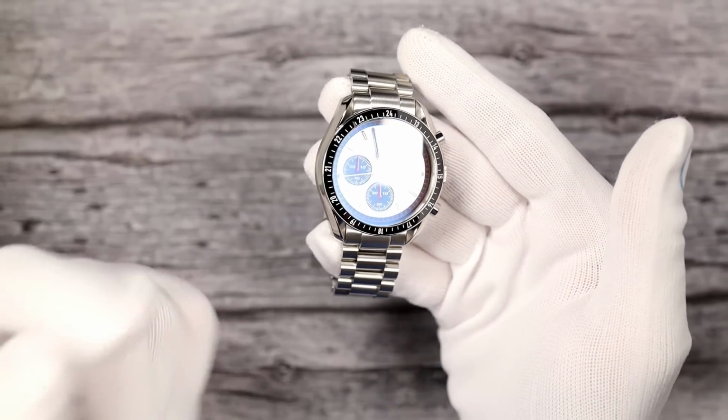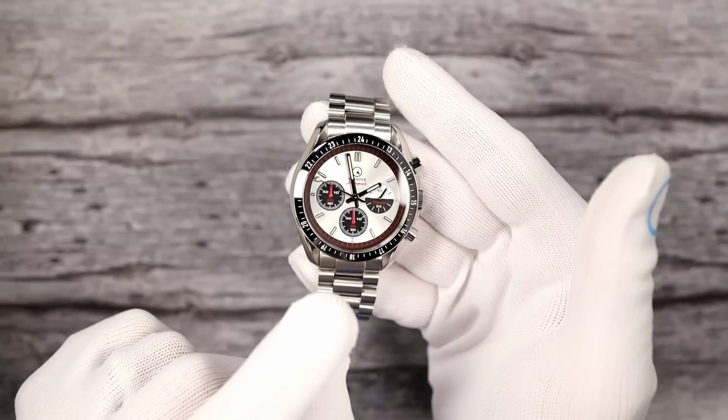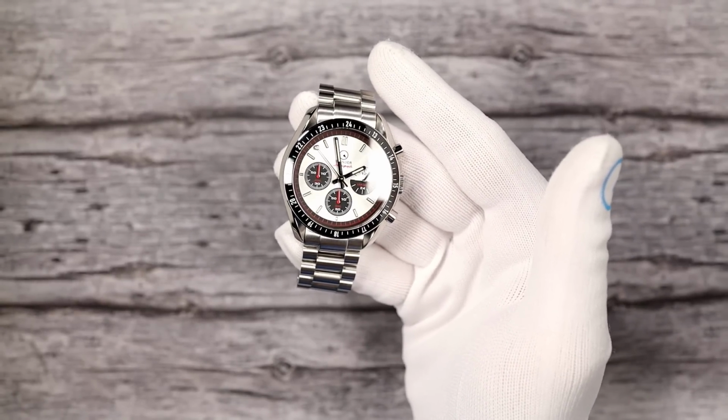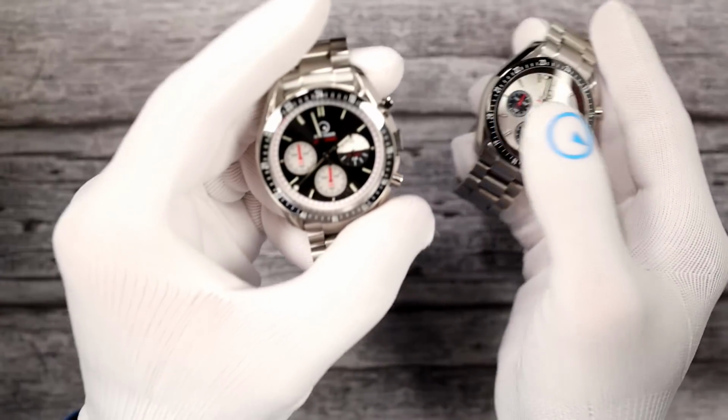Price, and then we'll get into the other ones, I promise you. $349 in steel, $399. I'm pointing to the PVD one like you can see it. $399 in PVD. So this is the brushed silver dial.